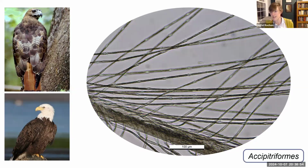This is the down of a bird from the order Accipitriformes. So this is a bird of prey, and our hawks and our eagles have downy feathers that are very simple, almost like bamboo. They have a stippled brown pigment throughout them, and you can see little swellings where the cells join to each other, and tiny little spines sticking off them. But a bird from a different group is going to have down that looks very different.